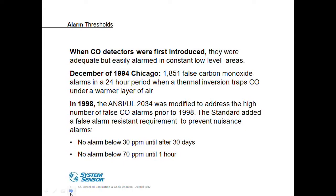So when first introduced in the late 1980s, CO detection devices were adequate, but they easily alarmed when exposed to long-term low levels of carbon monoxide. The one incident that gained considerable media attention, and is still talked about today, occurred in December of 1994 when the Chicago Fire Department responded to over 1,800 false alarms in a 24-hour period.